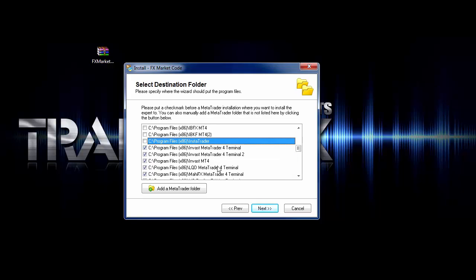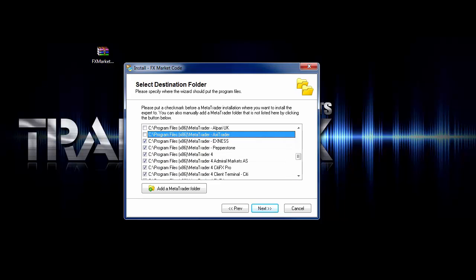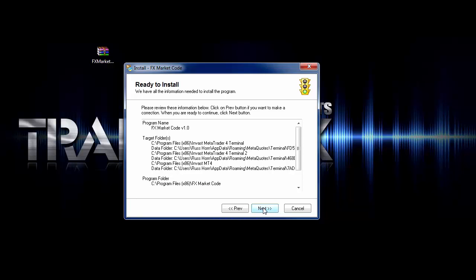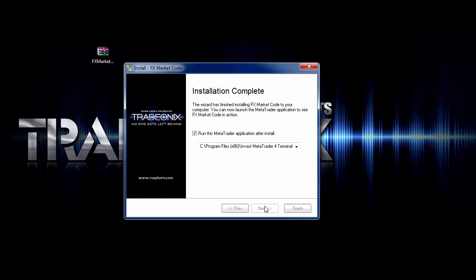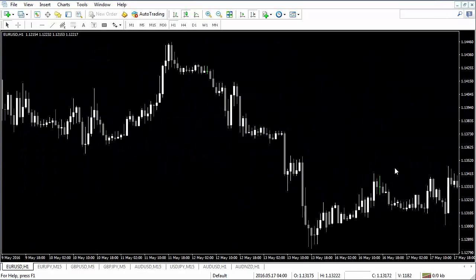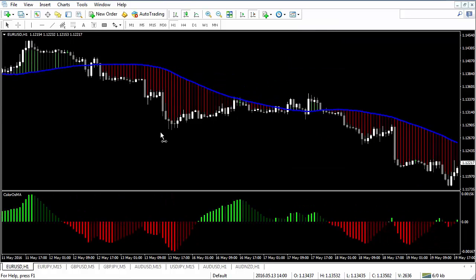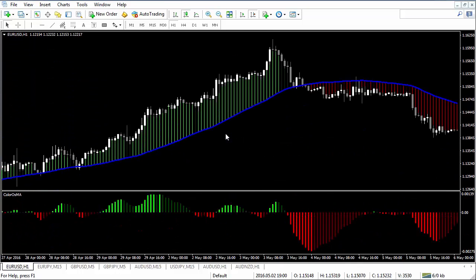So I've got my Invast platform. I've got 3 of those, so I'll leave those selected while I deselect everything else. Now that I've got everything deselected and I've just kept the Invast one selected, I'll click next and next. It's installing, next, and then finish. And it will automatically run the application, which means the platform. So now my Invast platform will pop up and I've got just a blank chart. If I go to my templates, I will see I have an FXMarketCode template. I'll click that. And on my charts, I have the FXMarketCode.